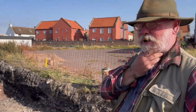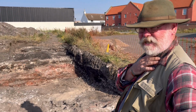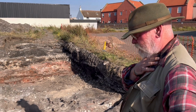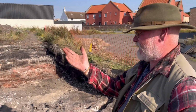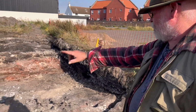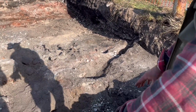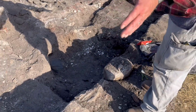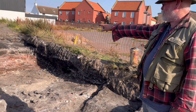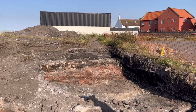End of day 2. As you can see, our big yellow trowel, our machine has gone. We've done a sterling job today. Everybody's working their bits off in the baking heat. What we've now got, we've cleared a big chunk of the interior of the pan house. We have the west wall here, which we knew from various excavations in the past. We've now got what's left of the east wall there. You can just see running across the trench.